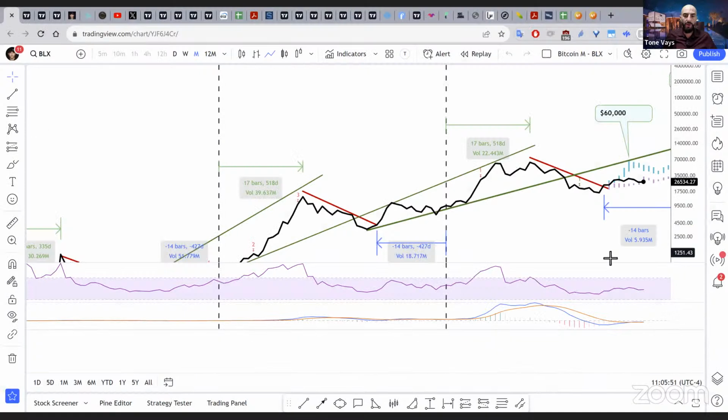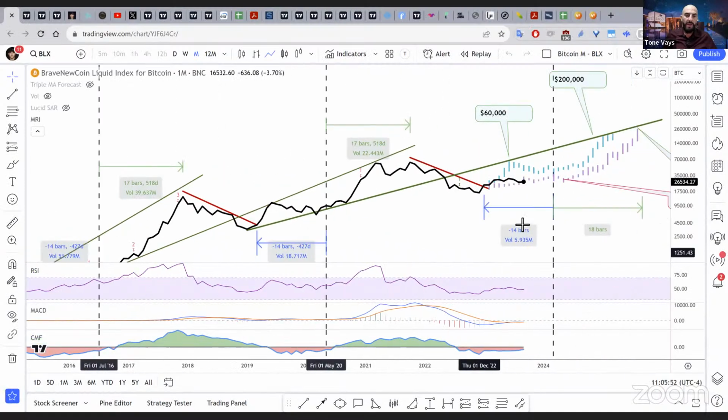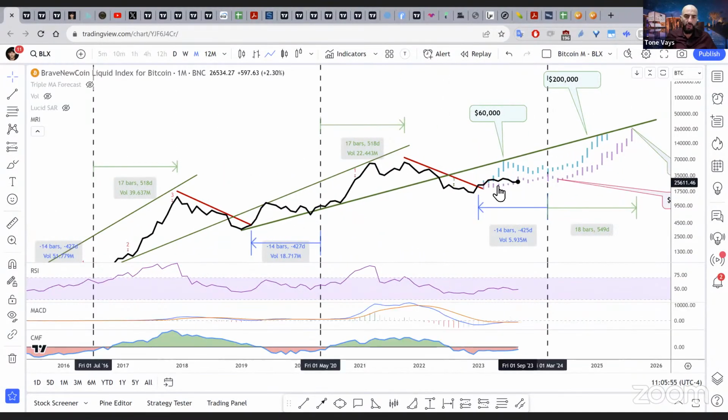It's a great morning because the price of Bitcoin is up, and we are gonna go straight to the charts. Let's go straight to the Bitcoin chart. It's a new week, so let's take a look at where we are on a monthly perspective. On a monthly perspective, we are right where we should be.